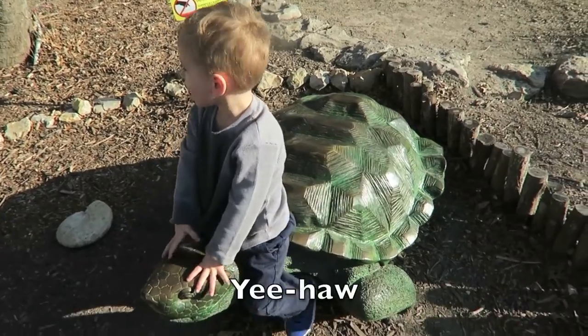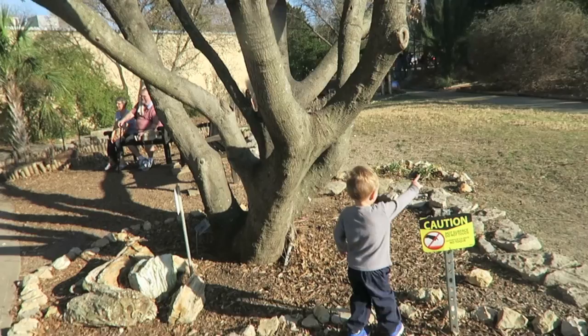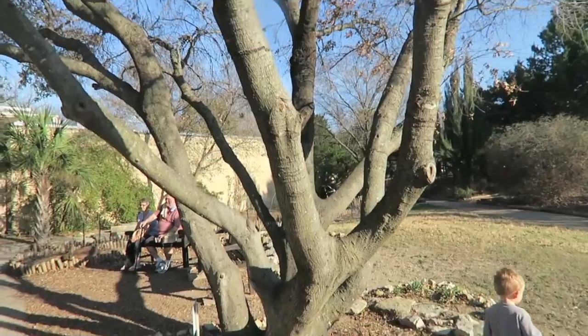Yeehaw! Ride that turtle. Oh, that'd be a fun tree to climb.